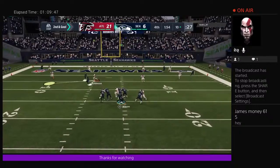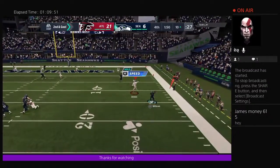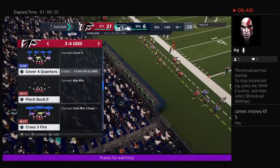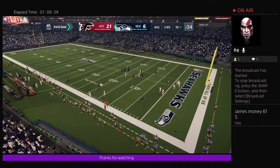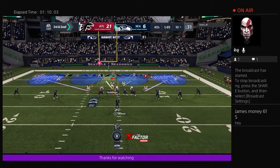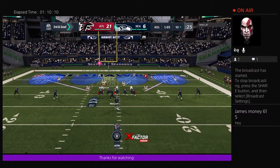Throwing again. Wilson. Flushed to his right. And his throw's going to be incomplete. Greg Olsen was the intended target, but now it's 3rd and goal. Well, so far in this drive, they've done some good work. They force incompletions on 1st and 2nd down, bring up 3rd and 10. That brings up the big question. Do they bring pressure or do they play coverage on this down?